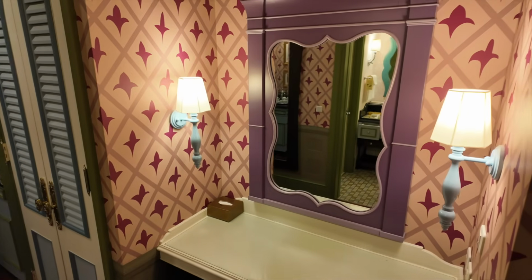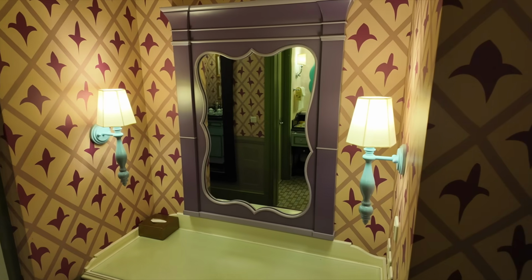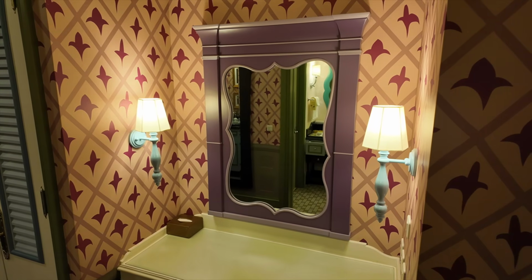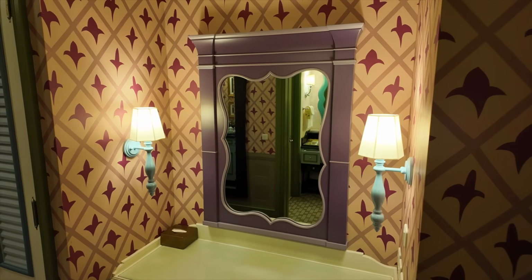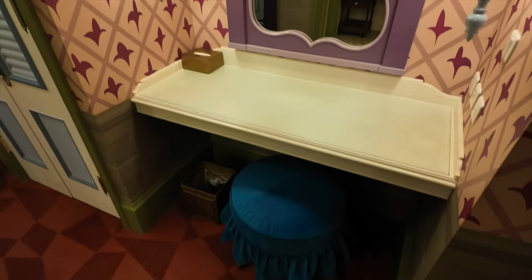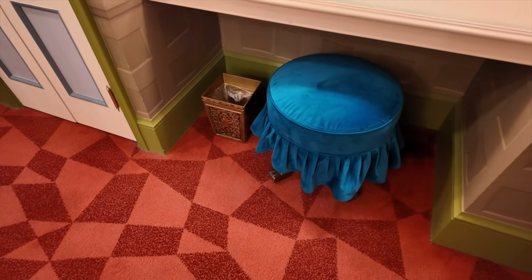We begin with a vanity out here with this kooky, very cute mirror. Obviously, the shape of the room and a lot of its amenities are the same as the standard rooms, and we've shown you park view rooms and other types. You can go watch those tours here on the channel. But there's a lot of custom furnishing and a lot of very interesting details to be seen here. Look at this very cute round little seat.